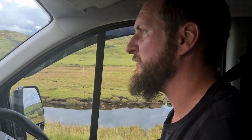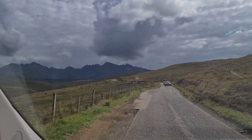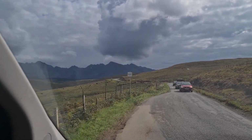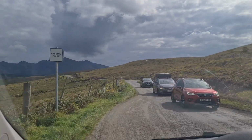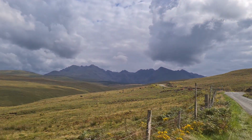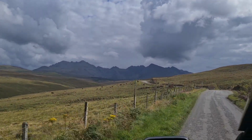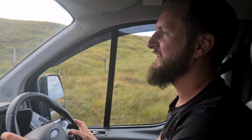Yeah, well, right, passing places. On the way to the fairy pools. Perfect timing, passing places. That's good. You're very courteous, pull her over. Oh, I'm amazing. I go, flash, smile.